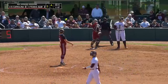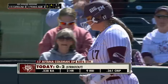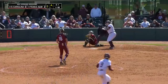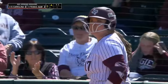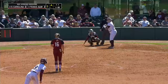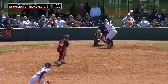Swings through it, wanted that one badly. 1 for 2 with a strikeout today. She's got some pop. Her first college hit last year was a 267-foot bomb. Really powerful swing from the right side, does particularly well on pitches up in the zone, and I guarantee that's another reason why she's getting the start 2 days in a row here against South Carolina with Marjetko in the circle. A lot of upspin on her pitches.